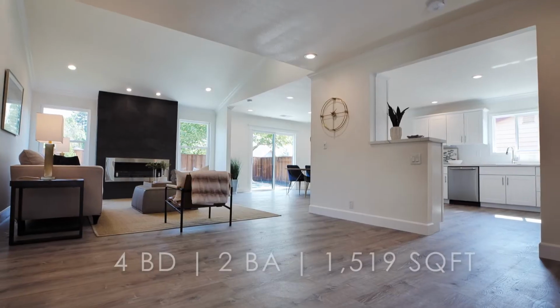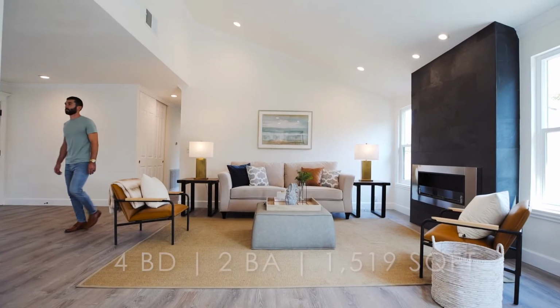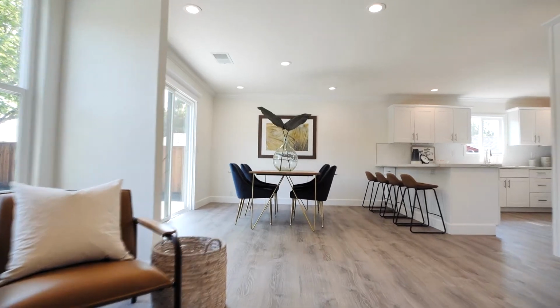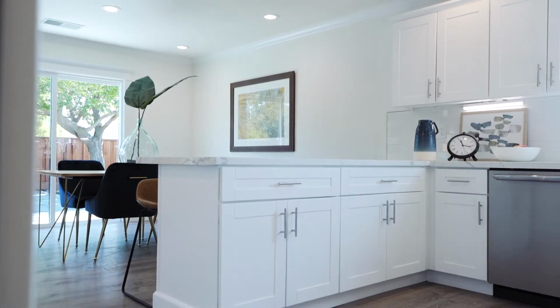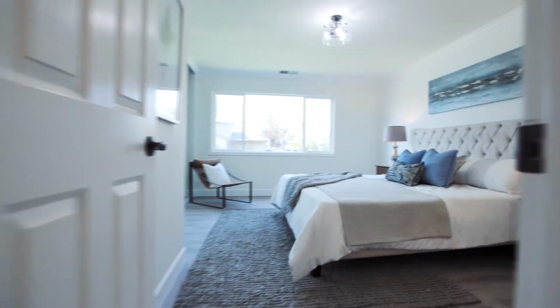Also, if it is vacant, it makes it a lot easier for me to hire my staging company to come in and fully stage the home with new, fresh furniture that is in track with today's trends. This drastically changes the way the home feels and shows towards buyers and gives them an idea and a vision for what the house could be.